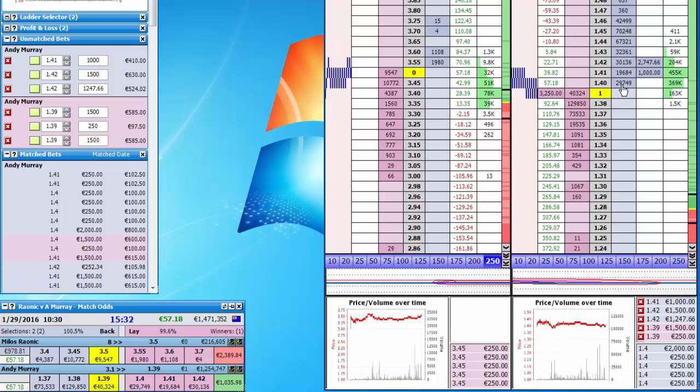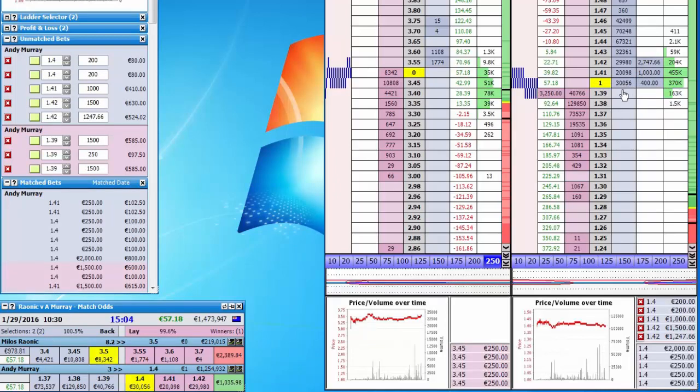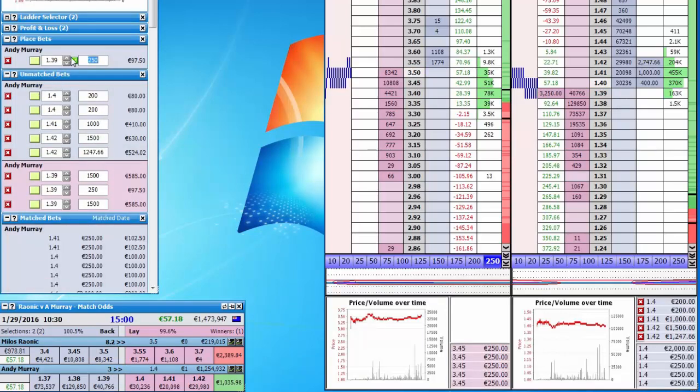I recorded this video 16 minutes before the start of the match, and this is the semi-final between Andy Murray and Milos Raonic, played at the Australian Open. This is a good example of how to use pre-match trading when having a stable market, and you can see that on the right side of the ladder. It only traded between 1.39 and 1.43. You can still profit from just a couple of ticks.